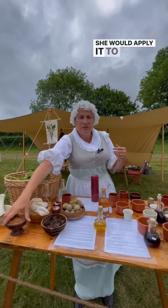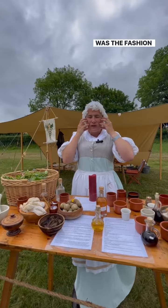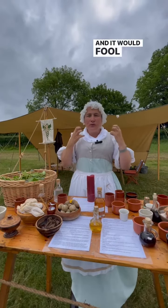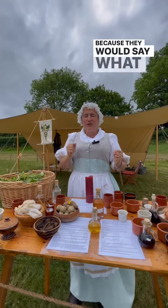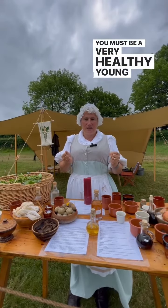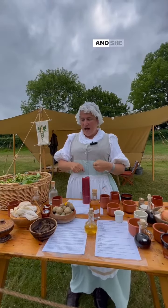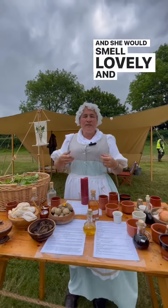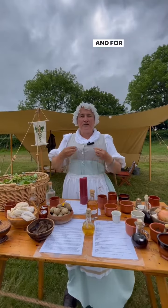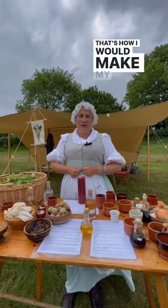She would apply it to her cheeks in great big circles. That was the fashion at the time, and it would fool everybody because they would say, what naturally rosy red cheeks you've got, you must be a very healthy young lady and you're going to produce very healthy male heirs. And she would smell lovely and she would look lovely, and for this I would charge a little bit more money, and that's how I would make my profit.